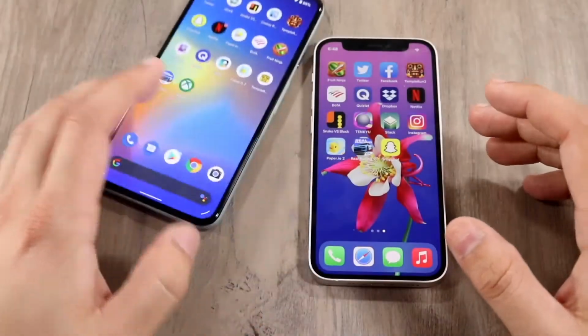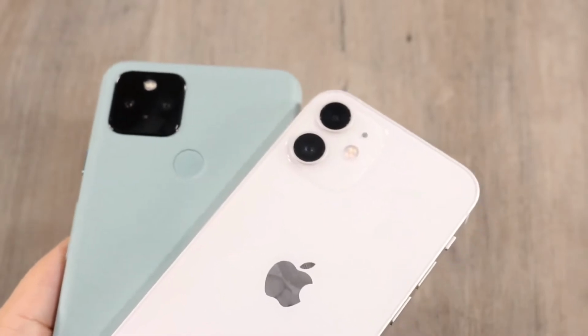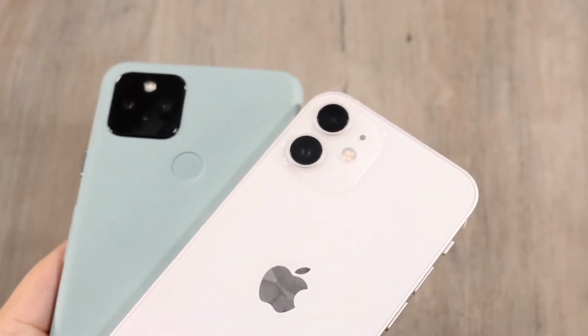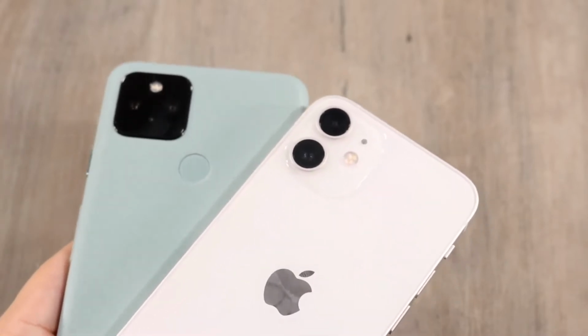Let's go and hit on the cameras. As stated before, the 12 mini has a dual camera setup, 12 megapixel wide and 12 megapixel ultra wide sensor, where the Google Pixel 5 has a dual camera setup as well, a 12.2 megapixel wide angle lens, then a 16 megapixel ultra wide sensor.